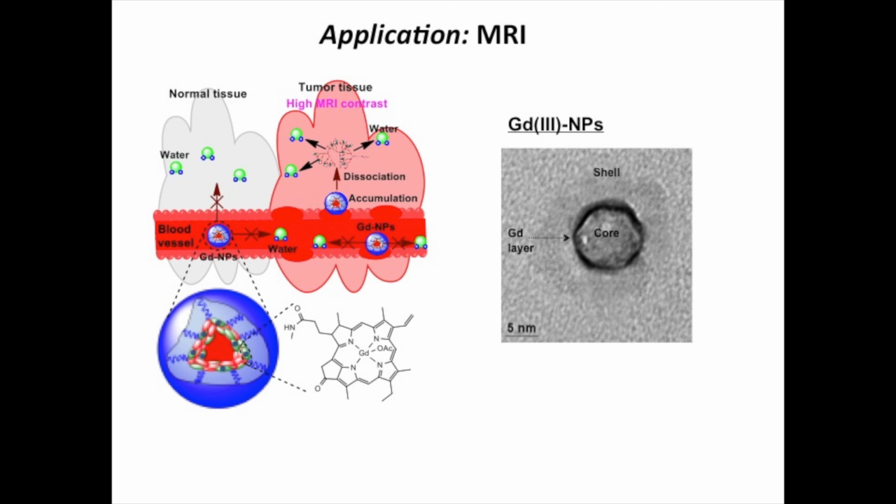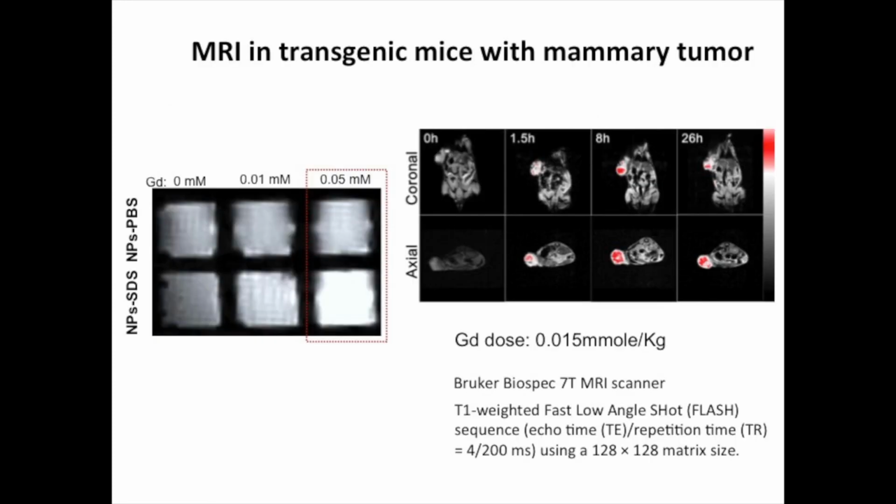Once it goes to the tumor site, especially inside the tumor cells, it becomes dissociated. The gadolinium has increased ability to affect the surrounding protons. That's why it gives you a high signal at the tumor site.